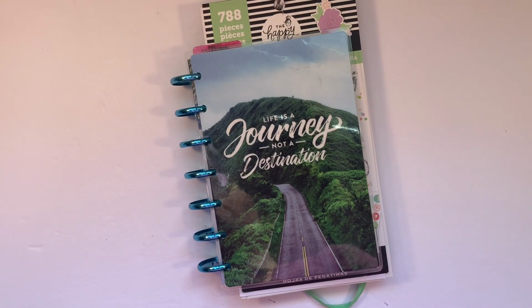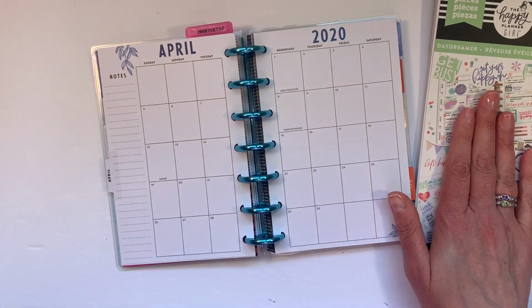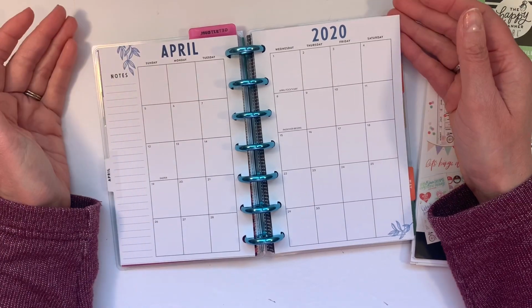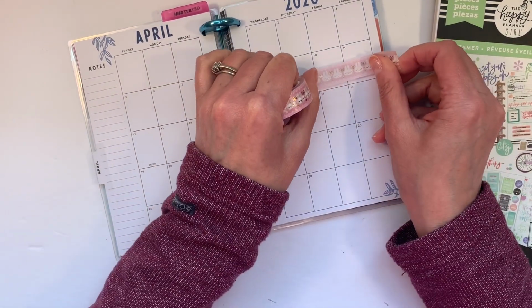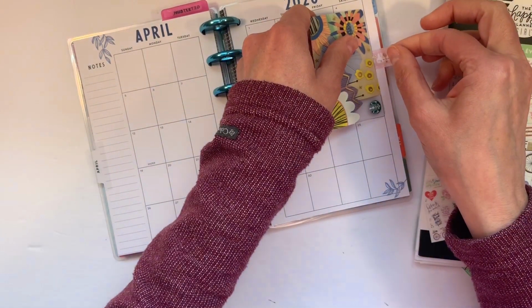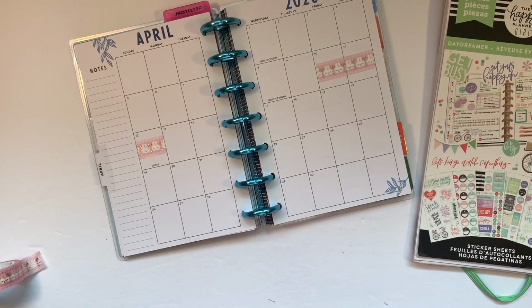Let's move into my gratitude journal. It's a mini Happy Planner. For the month of April, I decided to use the Daydreamer book. I use this as a daily gratitude. I generally do not decorate the front. However, that's kind of sad, so I think I'm going to. And what I have here is some Simply Gilded washi that I had just used for my catch-all monthly. So I'm going to show Good Friday and Easter just by adding some washi. That's nice. Just as a little deco.